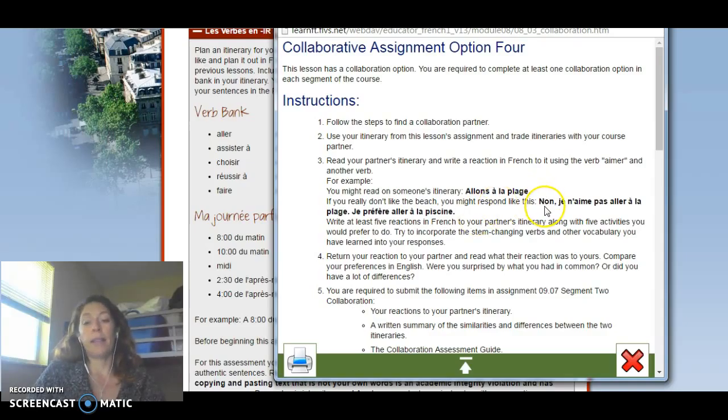You could have written, I like the beach. Oui, j'aime la plage. Or I want to go with you to the beach. Je veux aller à la plage. But you're basically writing a reaction, 5, because they're going to have 5 sentences. 1 reaction for each activity that they planned for their family.